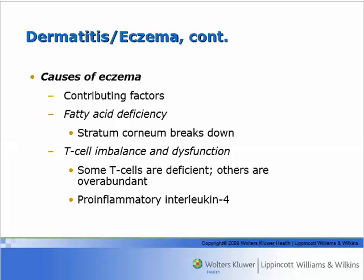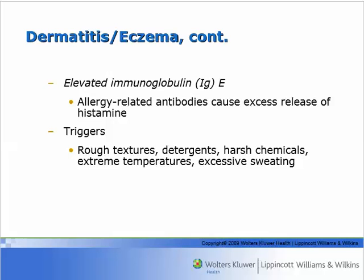What causes it? There's probably a genetic variant. It seems to run in families, and it seems to be correlated with other allergies. They're looking at ideas of dietary fatty acid deficiencies, so that the skin is not the same as in other healthy people. Could be some sort of a T cell, and it's helper T cells that might be a problem. In any case, these people end up with inflammation, and the inflammation ends up in the skin. The allergy-related antibodies are the IgEs, and if they release excessive amounts of histamine, you get too much inflammation.